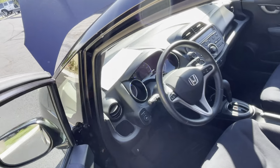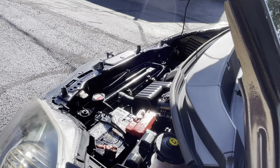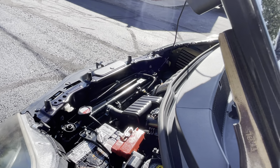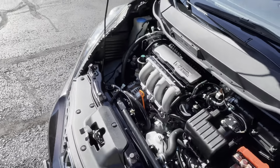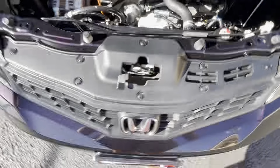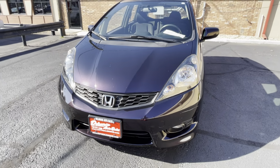It up for you here a little bit. Not that there's anything wrong with this car. It is at a little higher RPM. This Honda is probably one that you could buy and drive for, oh, at least 10 years. Realistically, probably 15, with a very, very low cost of ownership.